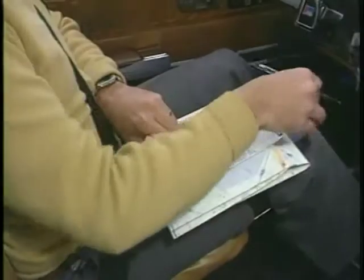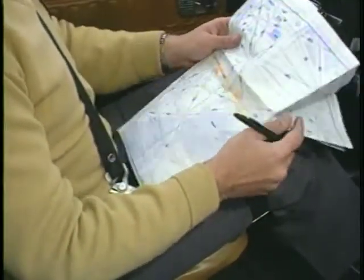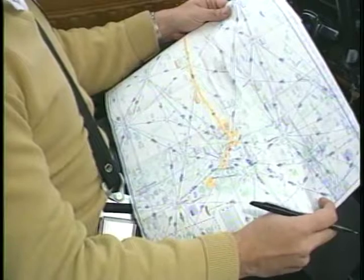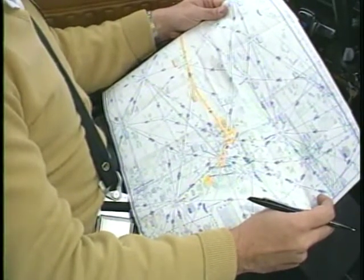When you obtain an IFR clearance, take a moment to study it and to envision what the clearance is authorizing you to do, especially if any part has changed from your filed route. If you have any doubt about the clearance, read it back or ask for a clarification.